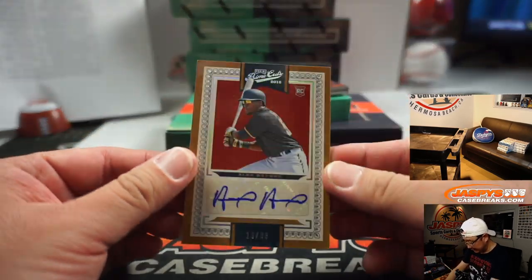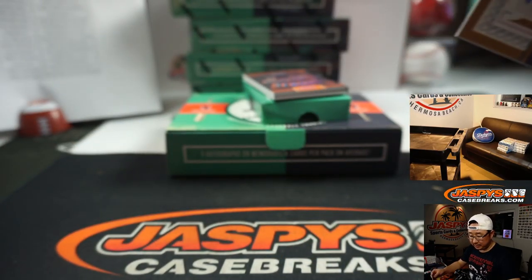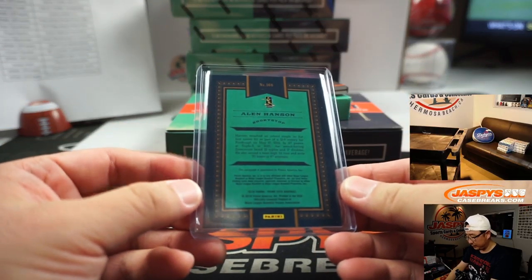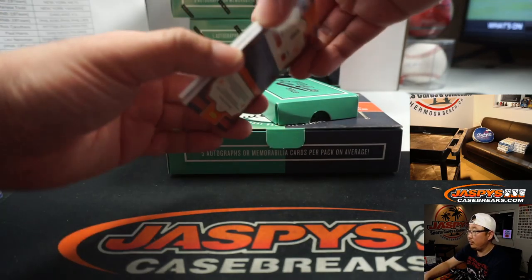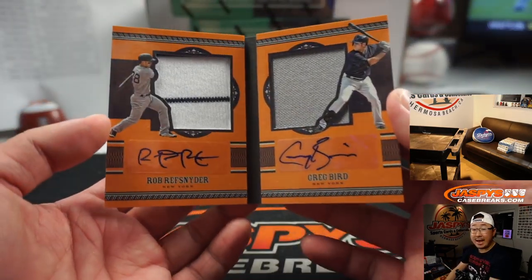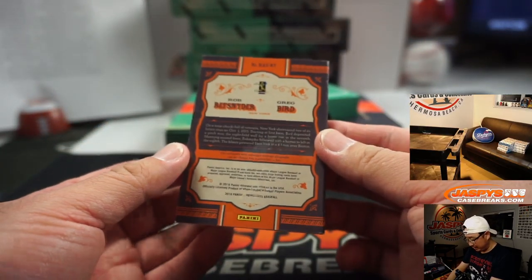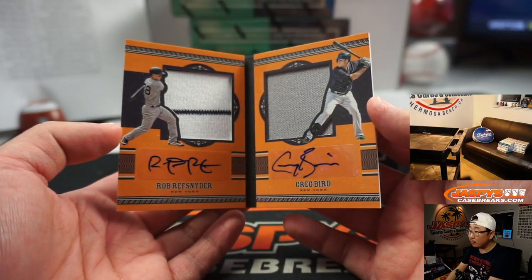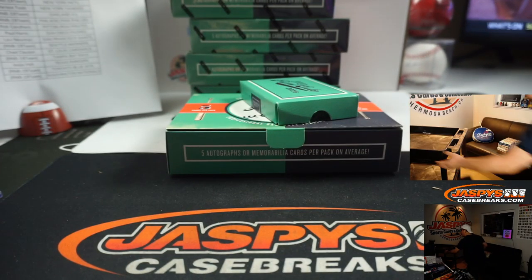First autograph is Alan Hansen, 18 out of 99. Pirates, going to Rob Carruthers. Got the Pirates straight up. Thanks, Rob. And we got a rookie silhouette dual auto. Both Yankees, Rob Refsnyder on the left side and Greg Bird on the right side. Numbered 57 out of 99. Yankees. Marissa Todd picked up the Yankees straight up. Thanks, Marissa.